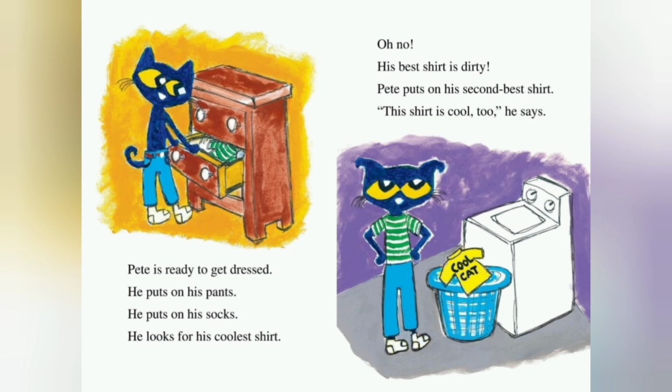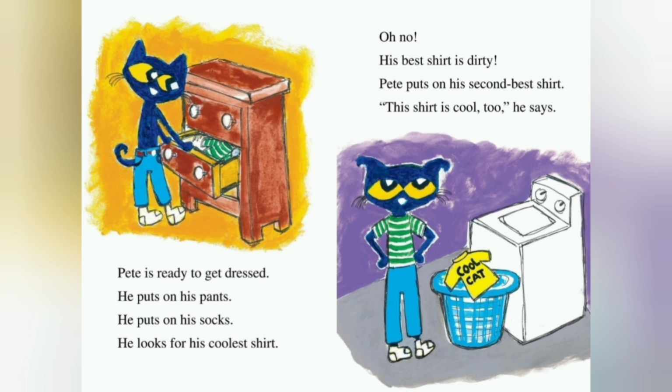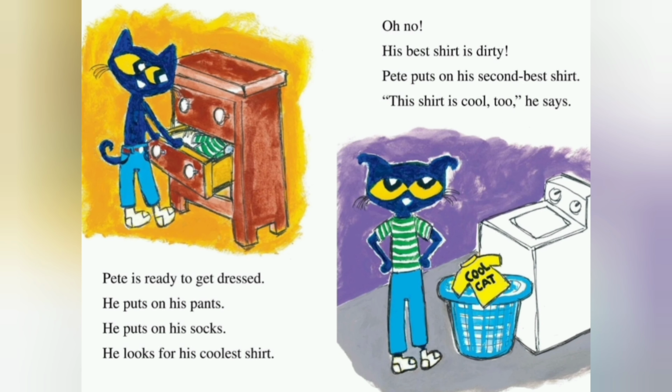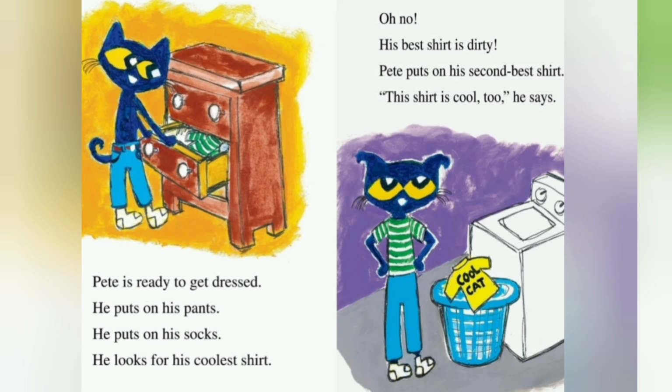Pete is ready to get dressed. He puts on his pants. He puts on his socks. He looks for his coolest shirt. Oh no! His best shirt is dirty! Pete puts on his second best shirt. This shirt is cool too, he says.